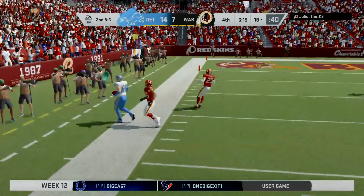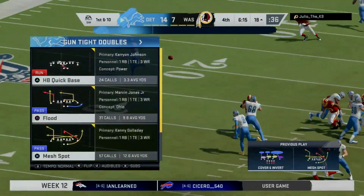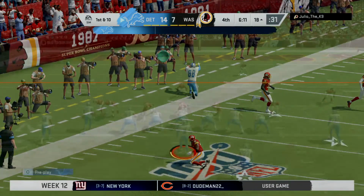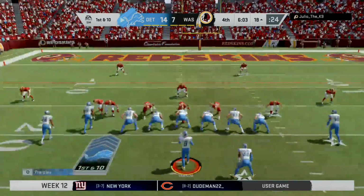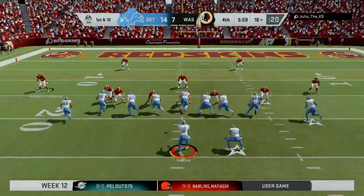Stafford out to the left there and complete to the tight end, Hockenson. 7 yards there and a 1st down. Another nice pickup through the air. I think a lot of people might expect them to run the ball in this situation, Brandon, but with this lead, they're electing to throw the football.